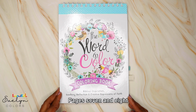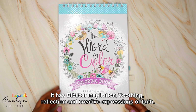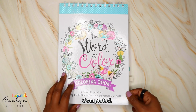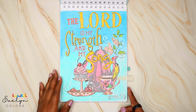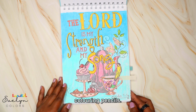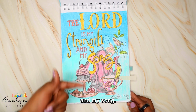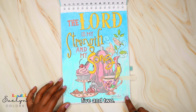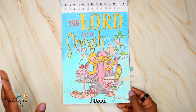Completed pages 7 and 8 from Word and Color coloring book. It has biblical inspiration, soothing reflection, and creative expressions of faith. Completed page number 7. I colored this using Castle Art Gold coloring pencils. And it says, "The Lord is my strength and my song." Exodus 5 and 2. The next page, I used alcohol markers.